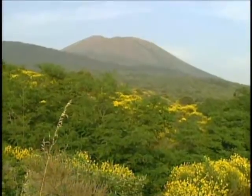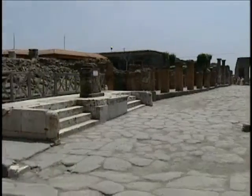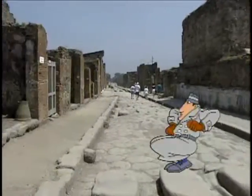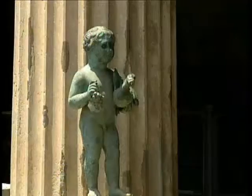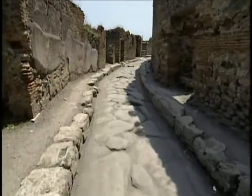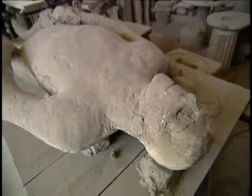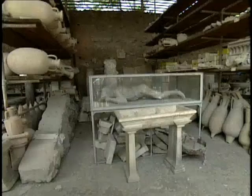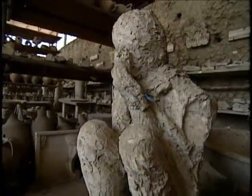When Vesuvius blew its top in 79 AD, some of the people of Pompeii fled the city, trying to outrun the volcano. I bet the land speed record was held by fleeing Pompeians for a couple of centuries. Others stayed behind, hiding in their homes, hoping it would blow over. The people who ran were overcome by noxious gas and buried in huge piles of ash. The poor citizens were caught in whatever position they were in.